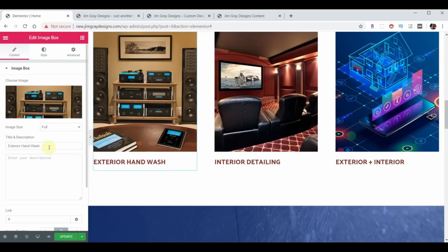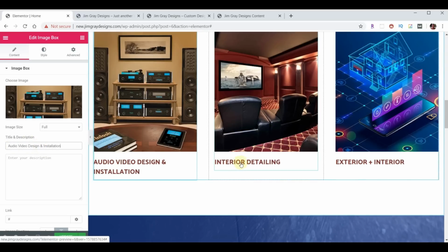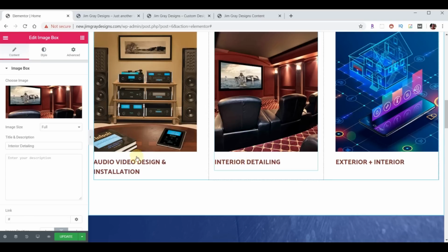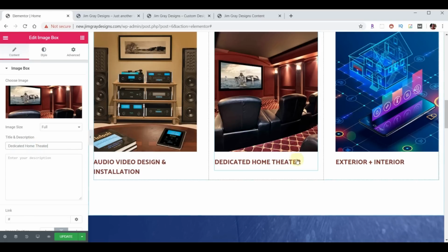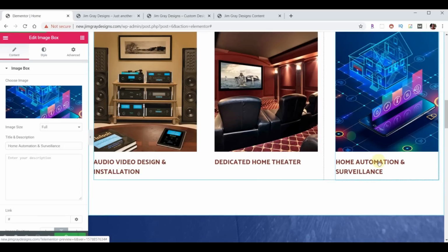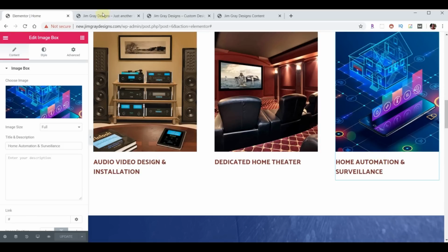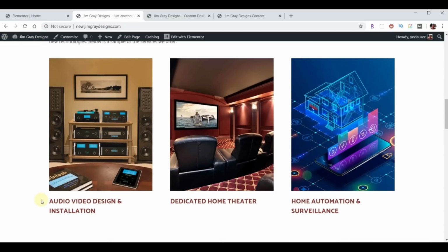So the first one, notice it's under title and description. This is the title. Change that. Now we want to change the second one, so we'll choose that. Come over here and change it here. So we'll paste that in. And pick the final one, come over here and paste it here. And hit update. Now look, they're wrapping a little bit right now. Let's go ahead and look at what our result looks like. That's what it did look like. We'll reload. And that's what it looks like now.